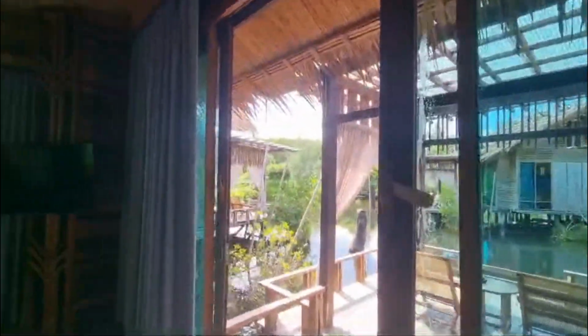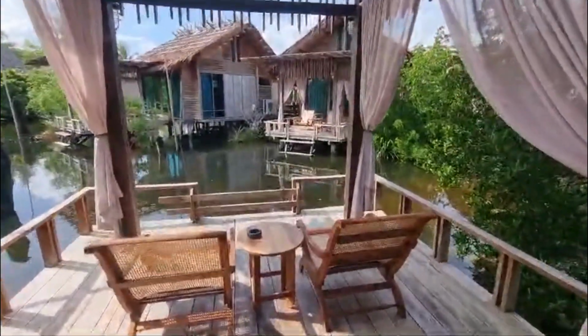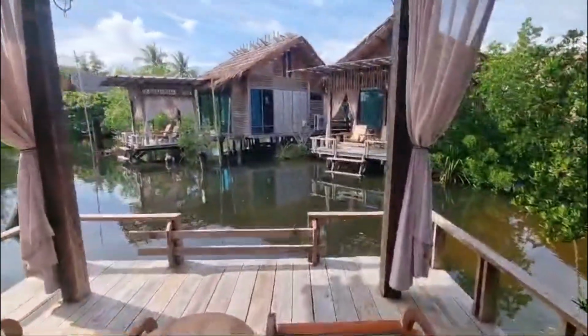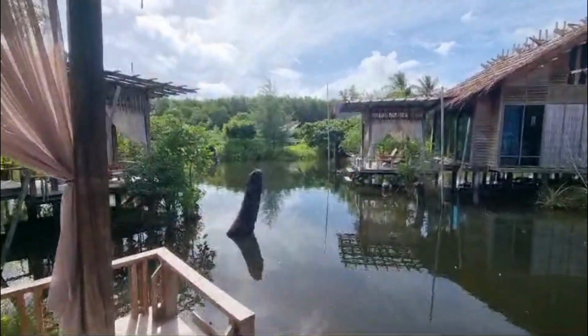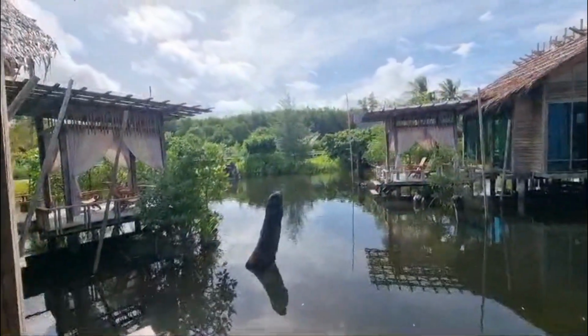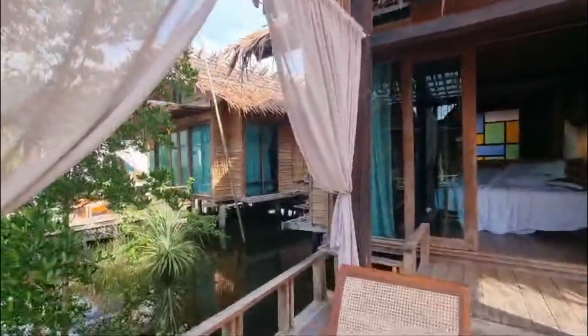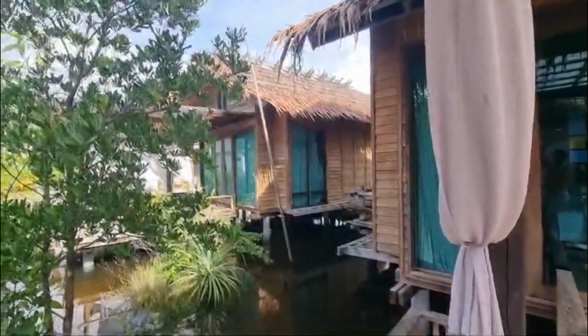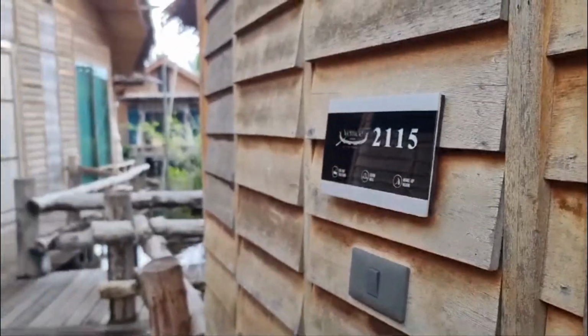Krabi International Airport is just 30 minutes away from the resort. It couldn't be more different, could it? The airport, the hustle bustle compared to this. This is a very romantic place as well, especially with honeymooning couples. And Tabs is up early, but I'm not. There I am, peeping out of my curtains. But it is time to get up and go down to breakfast.